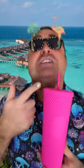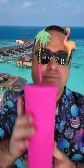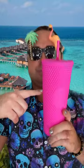Now, obviously while you're sitting there, you're gonna need something to put your drinks in, right? Ooh, girl, I got you covered. Barbie Pink TSE Tumbler. Yes, ma'am, you hand this to the bartender, you tell him to put the booze up to there, a little bit of mixer, you're good to go. Comes in either Barbie Pink or this beautiful crystal coral.